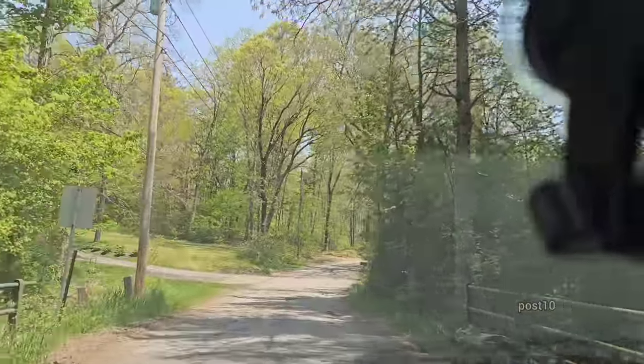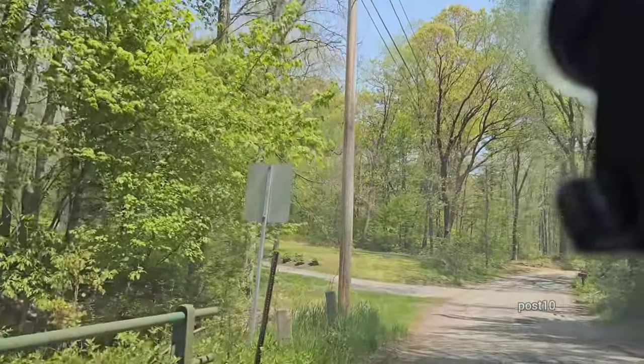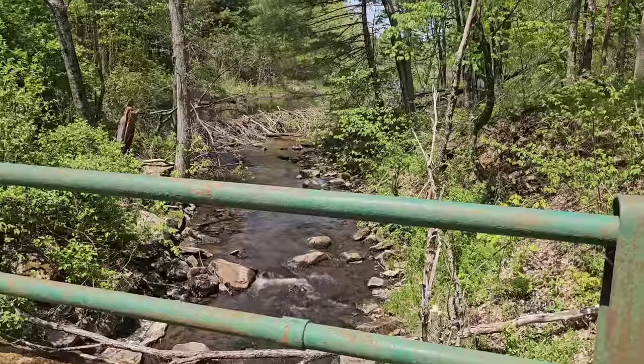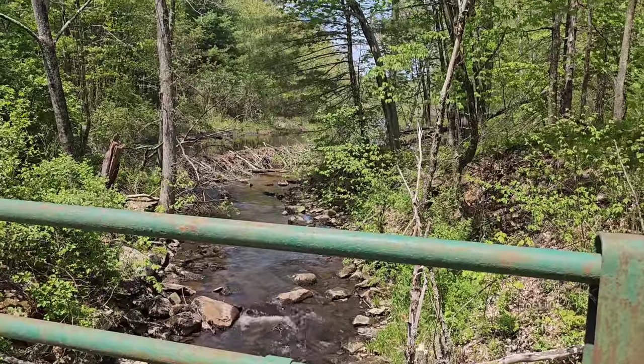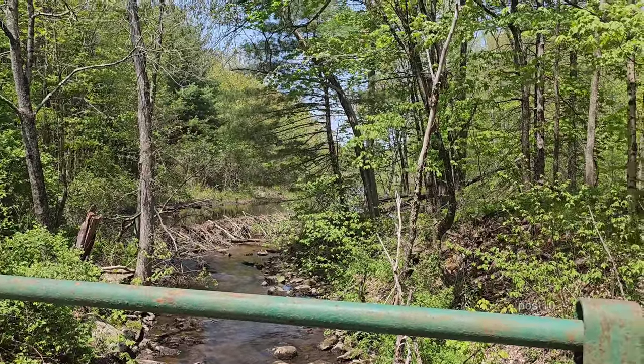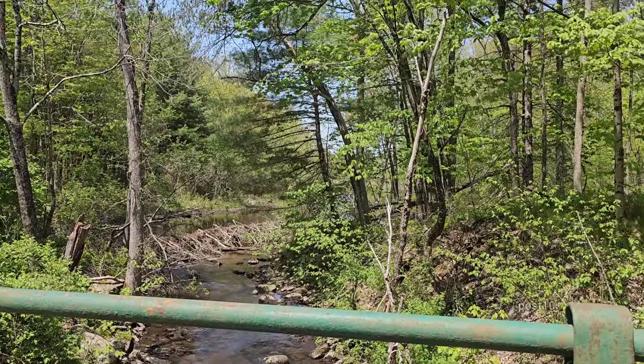I just stopped here on another bridge. Let me get over on this side and put the lights on. I want to show you this gigantic beaver dam. This is likely where that water is going to end up that goes through those two pipes and is going over that road. That beaver swamp is over a foot below capacity right now.